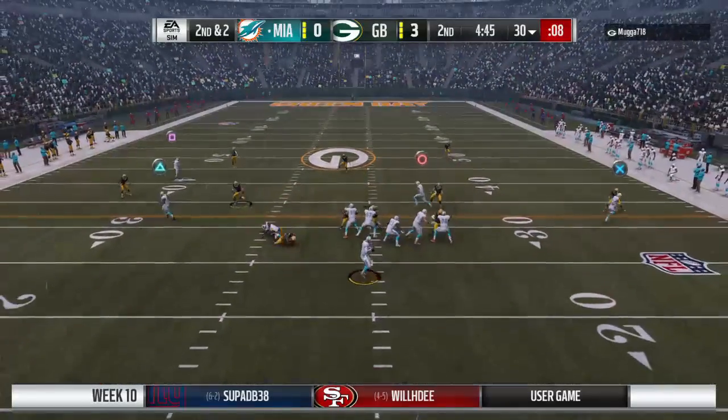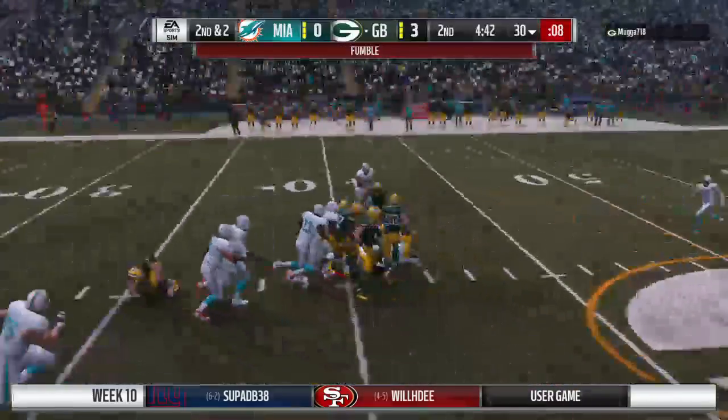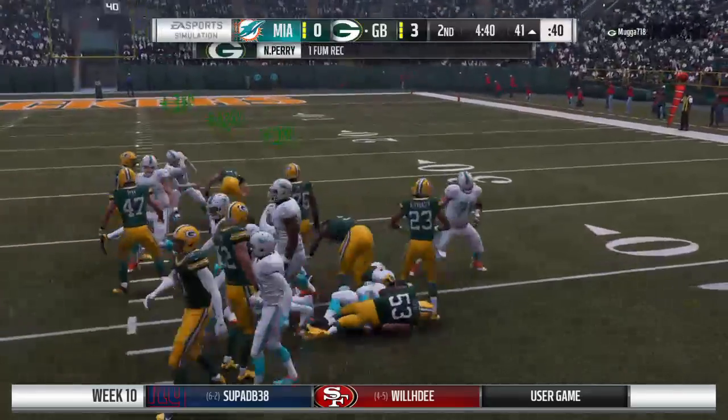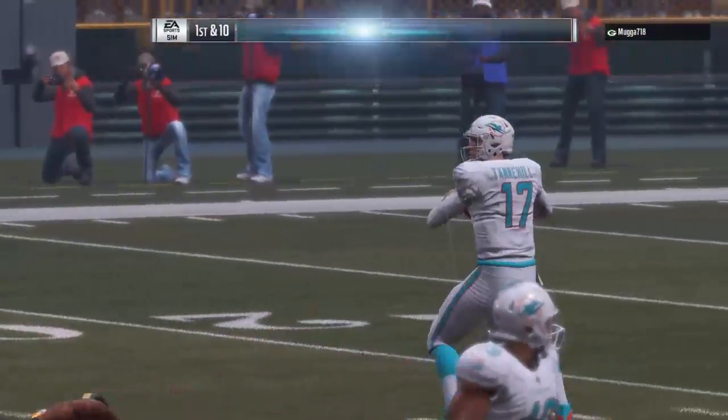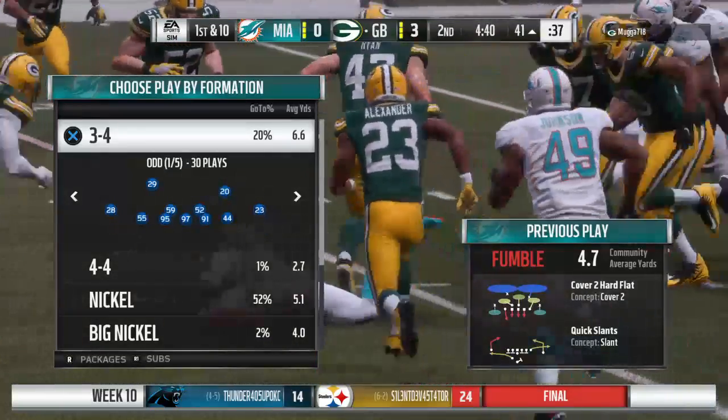To throw on second down is Tannehill. Got a man open. That's Devontae Parker, complete. And now a fumble. The ball's out, and the Packers pick it up. And they'll start with great field position at the 41-yard line.